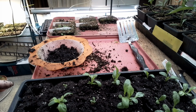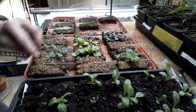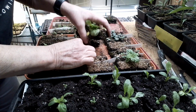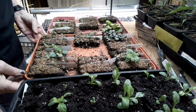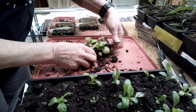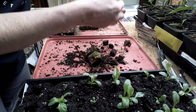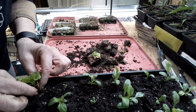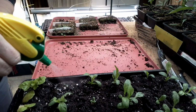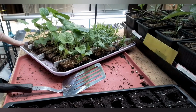Okay, so I got these 4 blocks here. I've got Malva Alkia white. I'll put those 4 in there. I'm fine with 4 of these. I mean, they're basically weeds. They're just the most beautiful weeds. Other tray. Done. Hollyhocks.